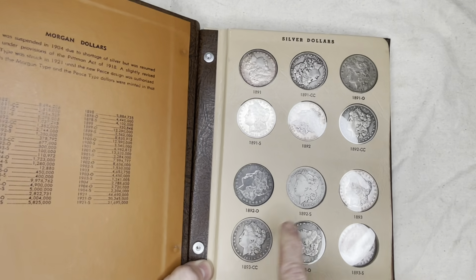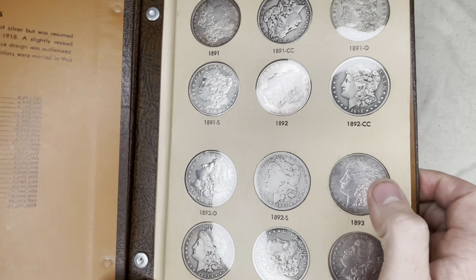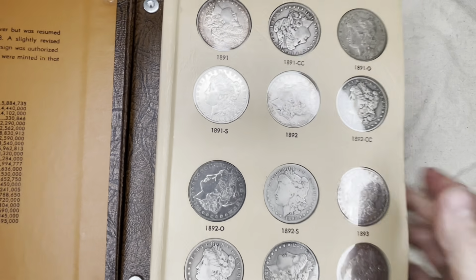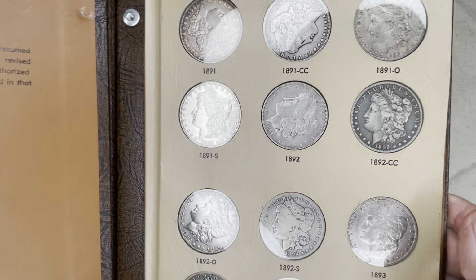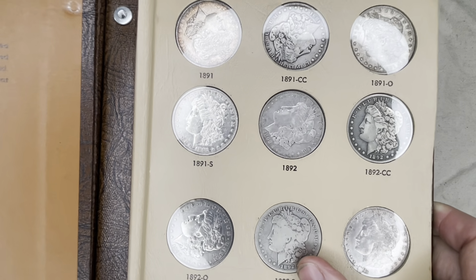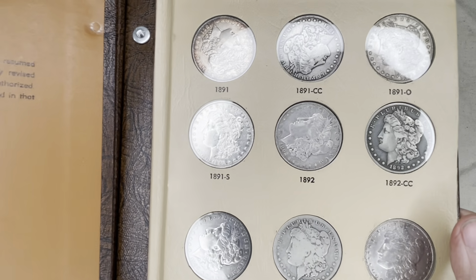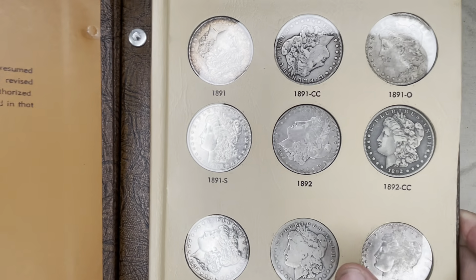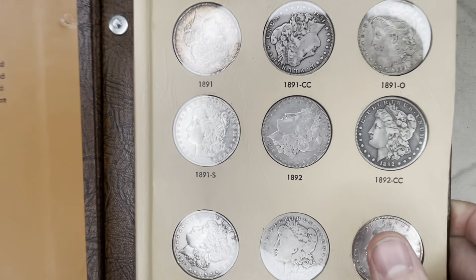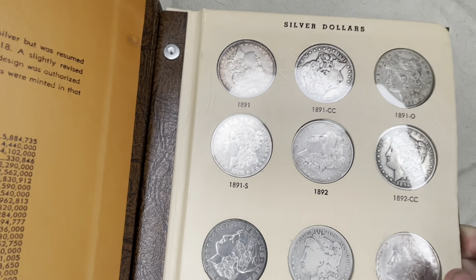And then the 92S, which I believe these 92S's are like the sleepers. What I mean is you'll see them in lower grades with a very common price range, like 40, 50, 60 bucks, and then it'll start jumping like crazy. It'll go from like $1,000 to $6,000 to $18,000. It jumps hard in price once you get up to the AU mint state prices. So that's a good year. And these lower condition ones are very common in your price range, $35, $40.